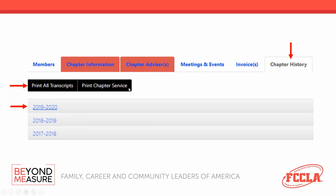All right, so then we have the chapter history tab, and this is going to be the tab that they can click on just to get their chapter history with affiliation information, conference information, competitive event information. And they have the opportunity to print these in a transcript format.